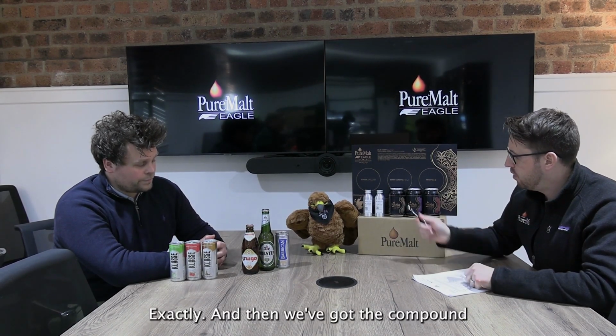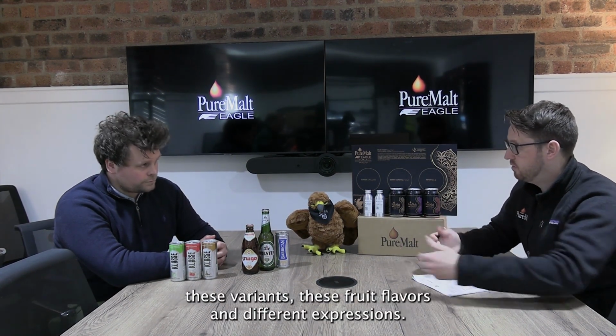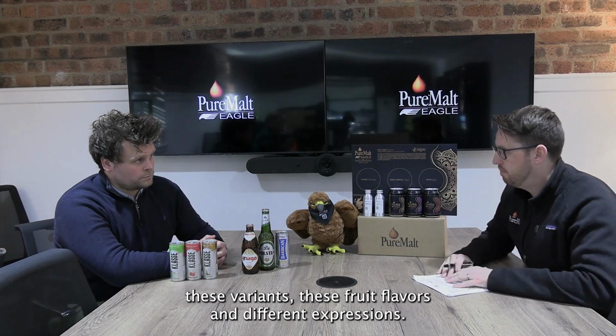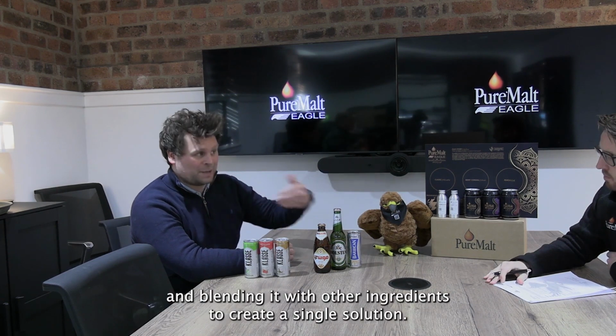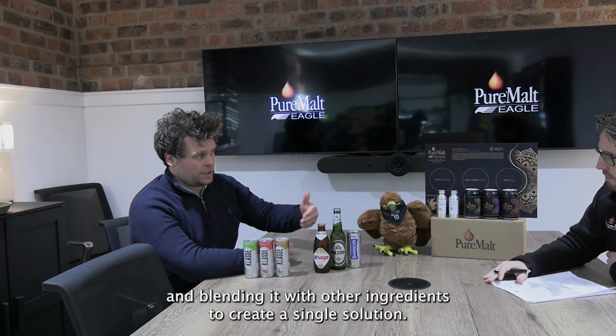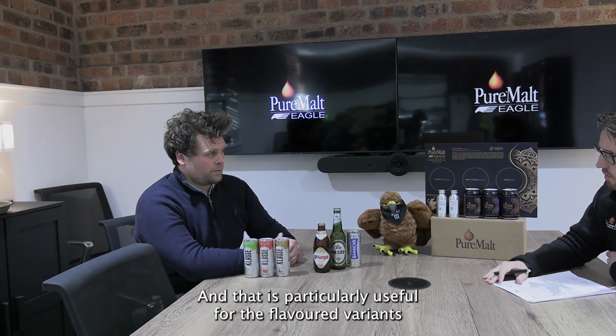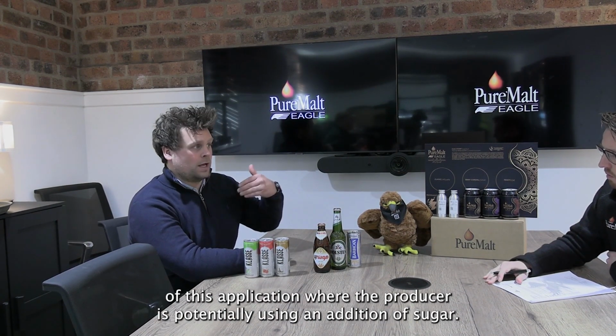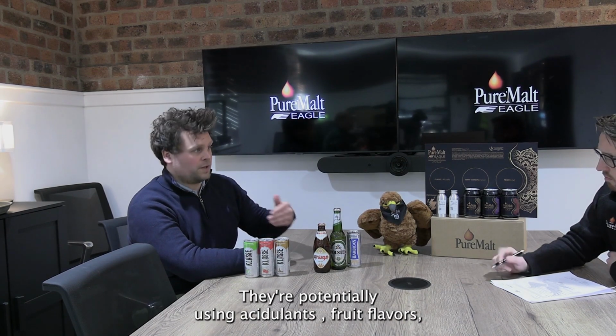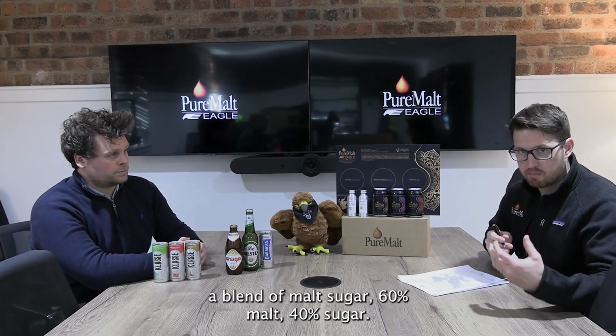Exactly. And then we've got the compound, which if I understand correctly is going to be the building blocks for some of these variants, these fruit flavors and different expressions. Effectively, the compounding is taking the Eagle all malt and blending it with other ingredients to create a single solution. That is particularly useful for the flavored variants of this application, where the producer is potentially using an addition of sugar, acidulants, fruit flavors, maybe even some preservatives as well. In this iteration, the compound is a blend of malt and sugar, 60% malt, 40% sugar.